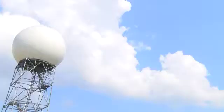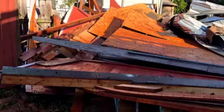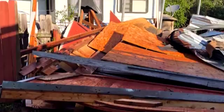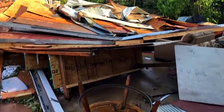Now, we put all of this information together, and it allows us to know what's happening not only near the ground, but also several miles up into a thunderstorm. All of this is constantly updating. We're always evaluating the new data as it comes in.